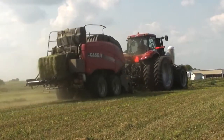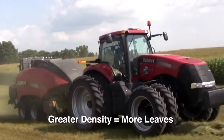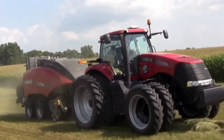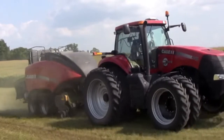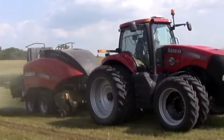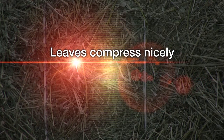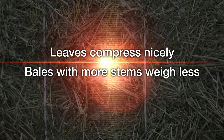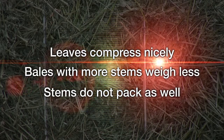It's well known in the industry that bales with greater density contain more leaves. That's because leaves pack much better than stems. And 90% of alfalfa's feed value is in the leaf portion of the plant. A bale with high leaf content has higher feed value and consequently higher density. The leaf-to-stem ratio can be influenced by several factors. Leaves are flat and compress nicely. Bales with more stems will always weigh less. Stems are round and stiff and will not pack together as well.